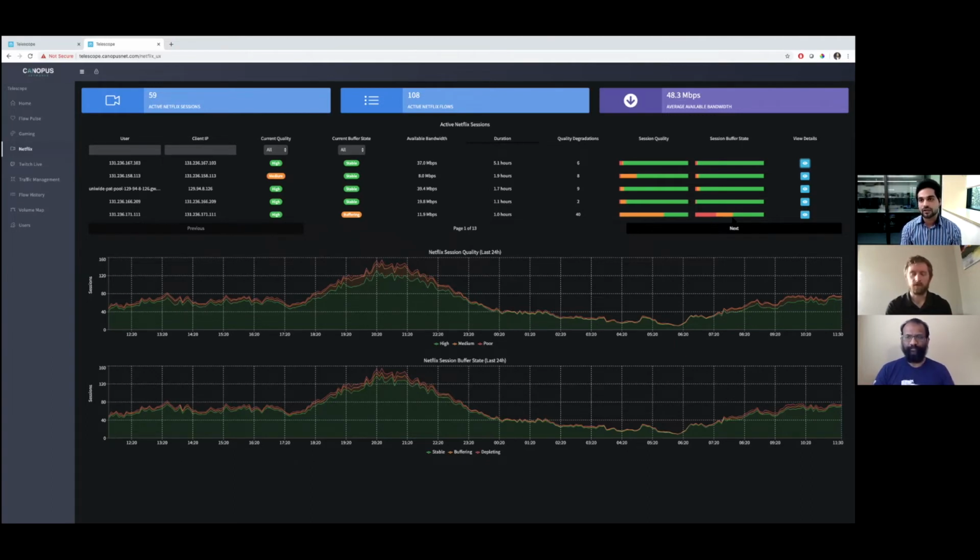Okay, cool, thanks. And one other sort of related question. I mean, this seems like a great dashboard for an operator. The amount of data and correlation they can do is pretty great.